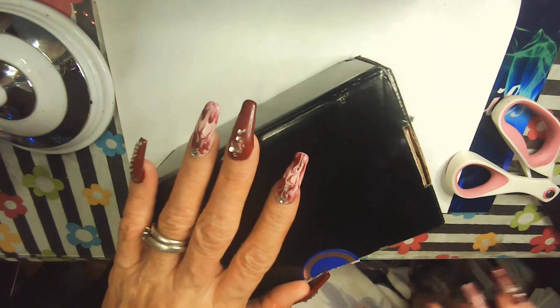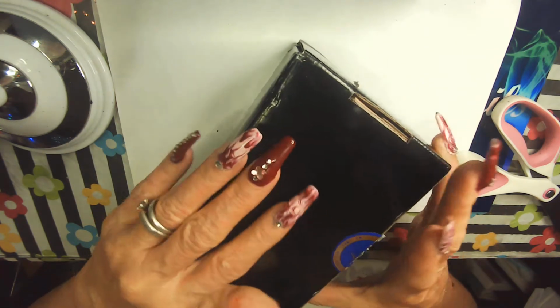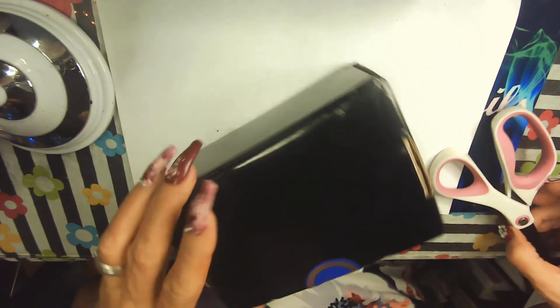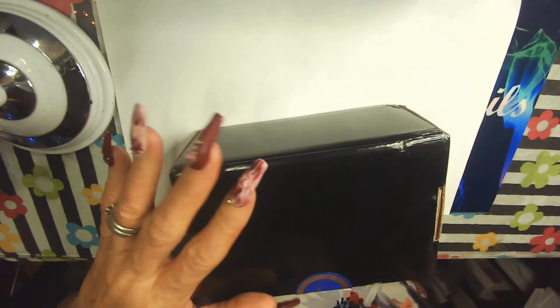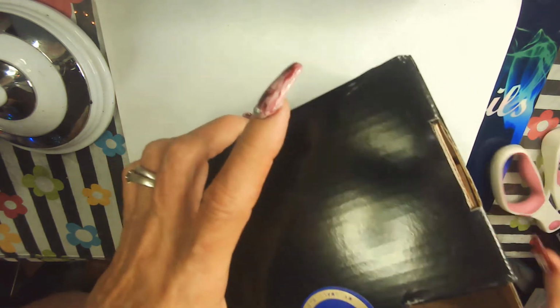Okay. Let's roll something and I have no idea what it was. I'm not trying to break my nails either here. Let's see. I don't know which way. Okay, it opens up that way. Right, I got it upside down, I guess. Okay.